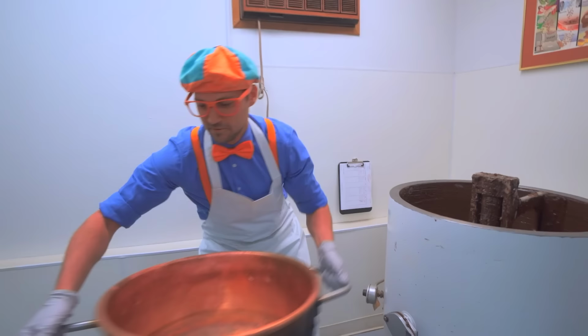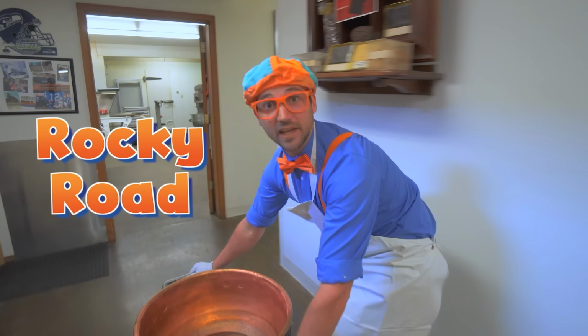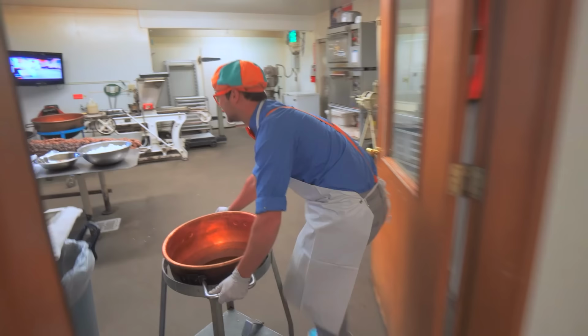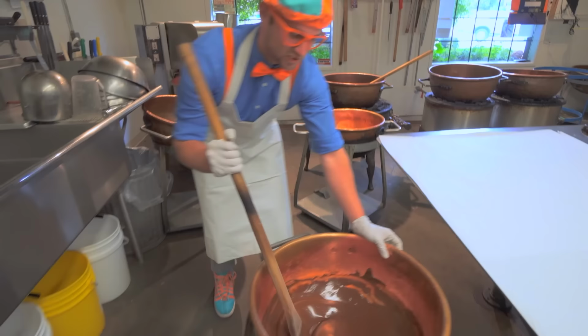Okay, let's take the chocolate up here. And what we're gonna do is make some rocky road. Do you know what rocky road is? Really tasty. All right, so since that chocolate was really warm, we let this cool down just for a little bit. See? Here's some tasty chocolate that's just slightly cooler.